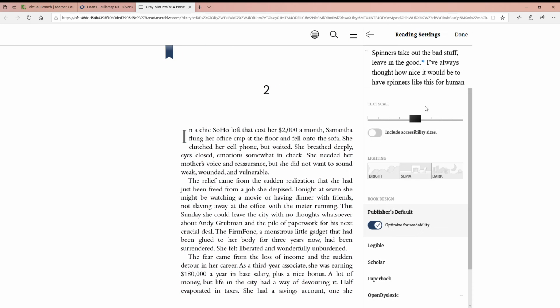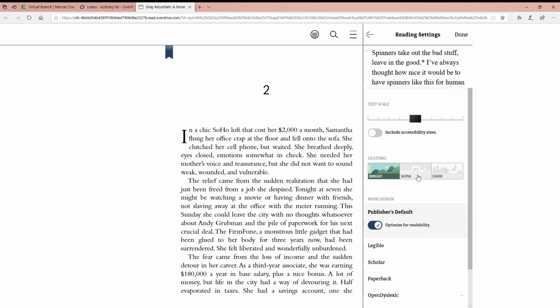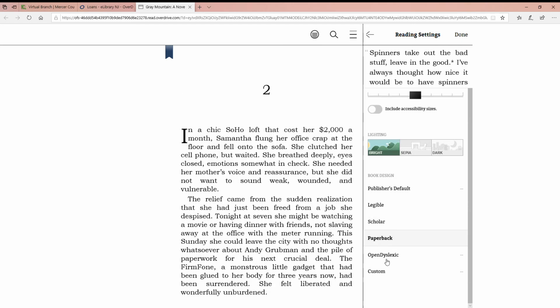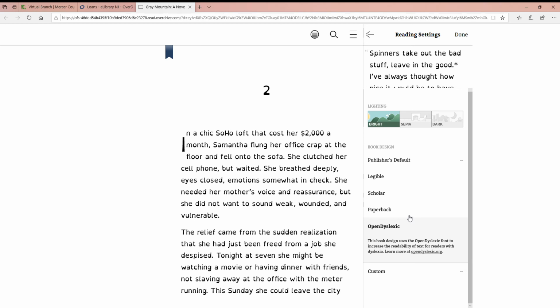I can also alter the reading settings, so I can change the size if I want. I can also change the lighting so I have a different background. And then I can choose different fonts if I'd like to. Note that there's an open dyslexic font here. So this is great if you've got a student who has dyslexia and needs to read books for book reports. You can just use the open dyslexic font right here in the Overdrive Read version.